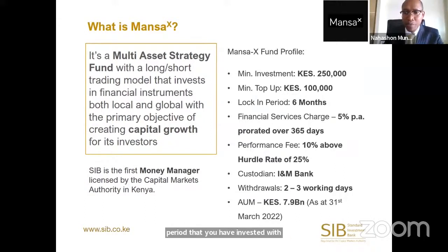We also charge a performance fee if we deliver a return for you that exceeds 25% per annum. Our main custodians are I&M Bank, and we're also very happy to say that we have one of the quickest withdrawal periods. You can withdraw your funds in a minimum of 2 to 3 days. We are currently managing about 8 billion shillings right now on behalf of our investors.